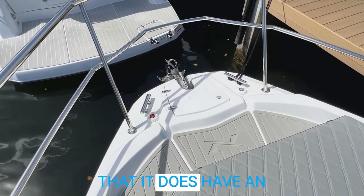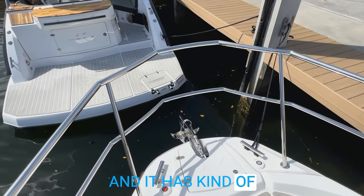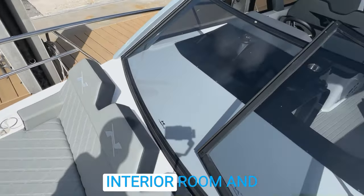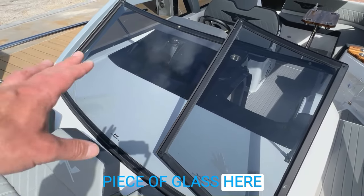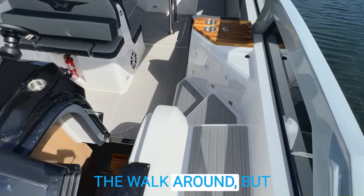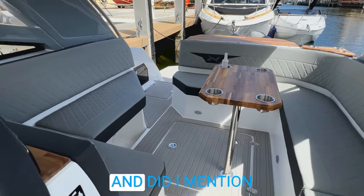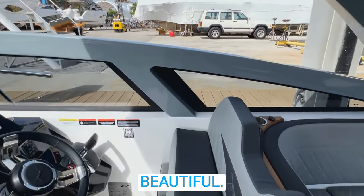And you'll notice that it does have an anchor locker there with a nice anchor, and it has kind of this flare out area at the bow. The reason why they do the flare out like that is they actually give you a lot more interior room. And notice this single piece of glass here for the windshield, just beautiful. And then obviously it will fold here on the walk around. But in order to transit the boat, they make it super simple with the molded in steps. And did I mention the speakers? We got a subwoofer down there, JBL, beautiful.